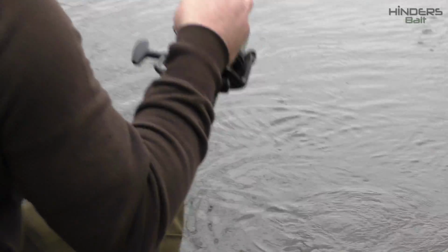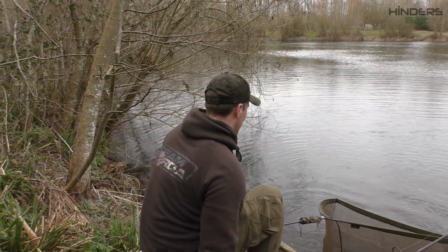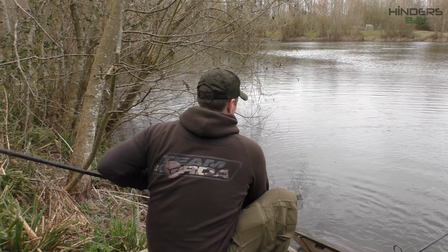Safely in the net, number 3. It's been a great day considering the weather conditions we've had to deal with today. I'll take that all day long.